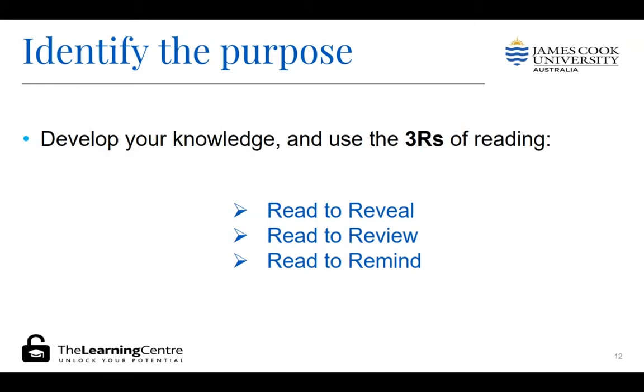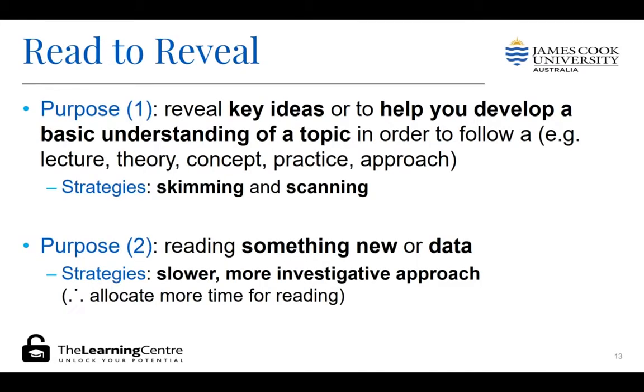So these are three common purposes of reading at academic levels. Let's talk a bit more about reading to reveal. The purpose is to reveal the key ideas to help us understand a topic, and we are also reading something new or looking at data.